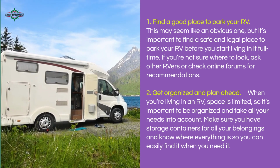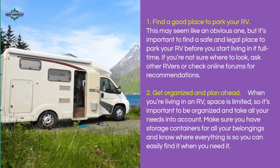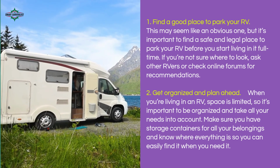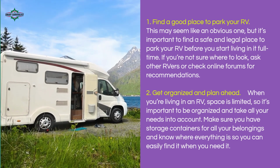2. Get organized and plan ahead. When you're living in an RV, space is limited, so it's important to be organized and take all your needs into account. Make sure you have storage containers for all your belongings. And know where everything is so you can easily find it when you need it.